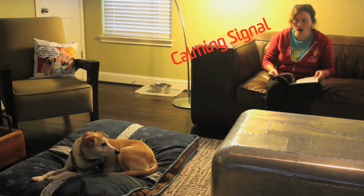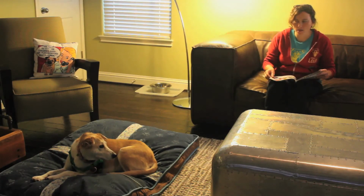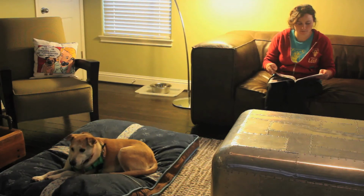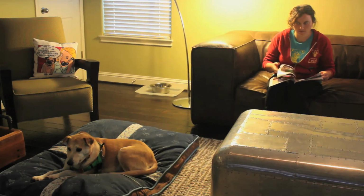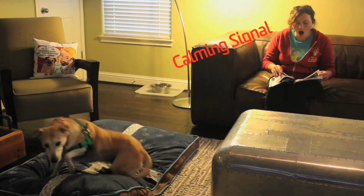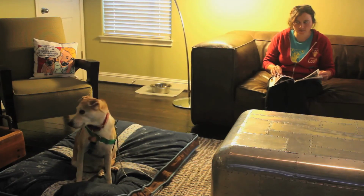Remember Rugged's book on calming signals? People can give calming signals too, and dogs understand them. If you notice your foster dog is feeling stressed, try yawning, blinking your eyes, shaking off, or licking your lips. You can use these signals to let your dog know all is well and he can relax. You may even see him sending some back to you.